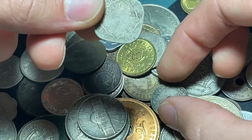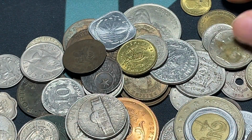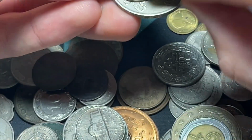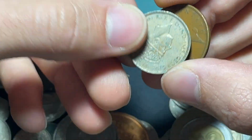We've got some other interesting tokens. This is a 1922 Stockholm Gasverk coin. I'm going to hang on to that because I don't know what it really is. 1903 Indian head cent, a Bermudan 50-cent coin. Not clear what that is either. And super cool, we've got a 1940 British West Africa 3 pence.